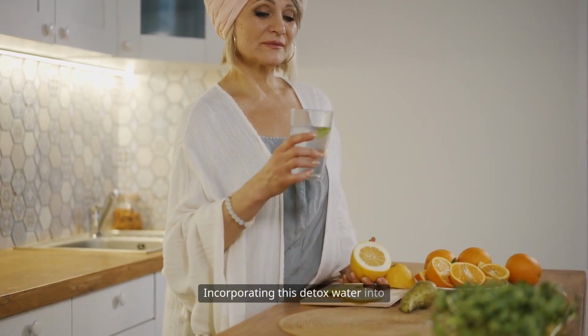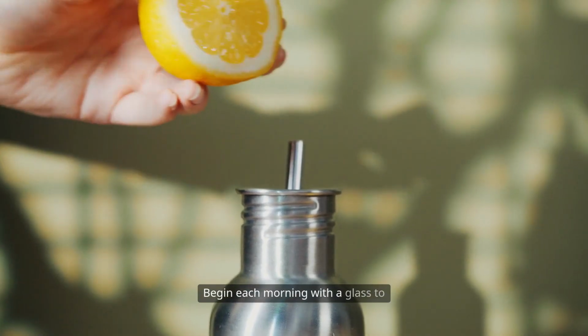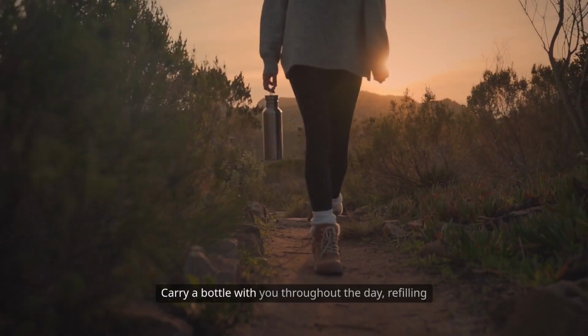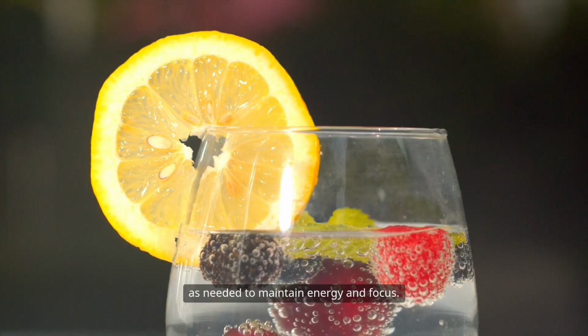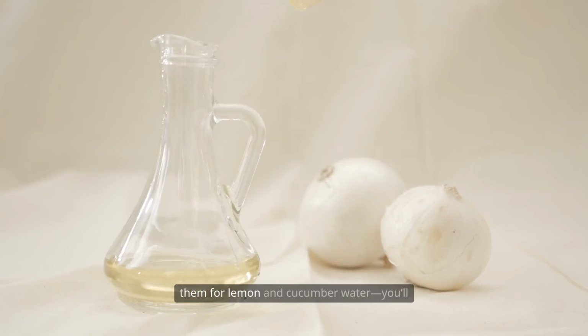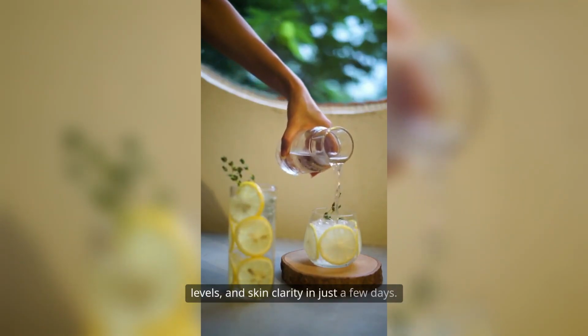Incorporating this detox water into your daily routine is effortless. Begin each morning with a glass to kickstart your metabolism and hydrate your body after a night's rest. Carry a bottle with you throughout the day, refilling as needed to maintain energy and focus. If you find yourself reaching for sugary sodas or caffeinated drinks, try swapping them for lemon and cucumber water. You'll notice a difference in your mood, energy levels, and skin clarity in just a few days.